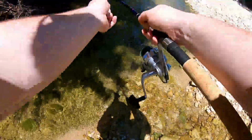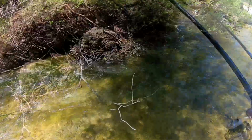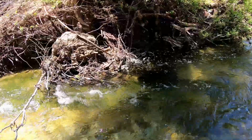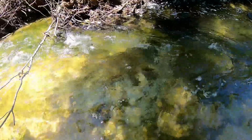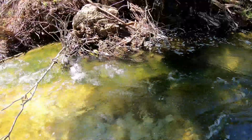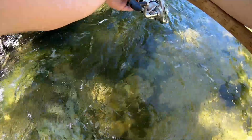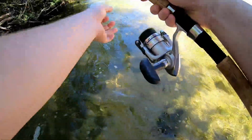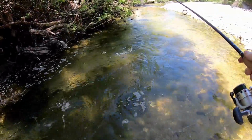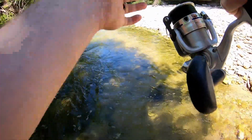Oh wow, there's a gar in that hole right there. He does not look interested. Oh, oh. Holy shit. I don't know if he's still, yeah, he's still got it. He still got it. Holy shit. Let's see. Give him a little bit more line here.